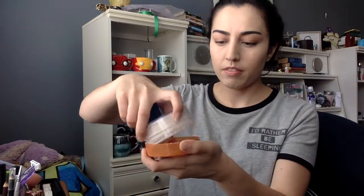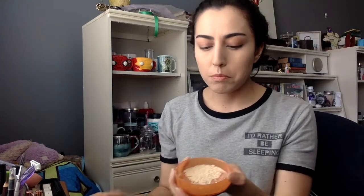Oh, so like when I do the under the eye thing, people like to use a teardrop or these, but I like to use this because I feel like it makes it easier to just stamp it under. Watch, I'll show you. Not too much, let's not get greasy. And then stamp it right there so it doesn't crease throughout the day.